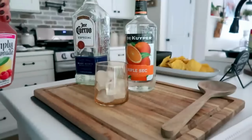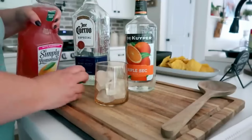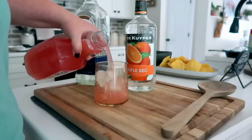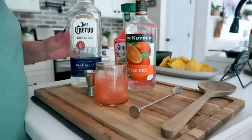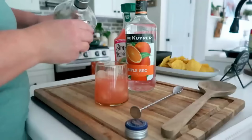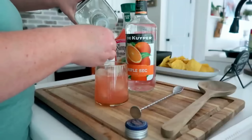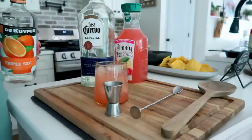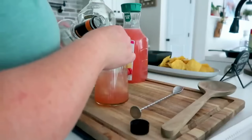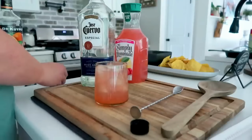We're now going to make our raspberry lemonade margarita. We're starting off with raspberry lemonade. Give it a really good shake, and you're going to put this, as much as you want, in your cup, probably, I don't know, close to a cup, I would say. And then I'm adding in 2 ounces of silver tequila. And then I'm also adding in about a half an ounce of triple sec.